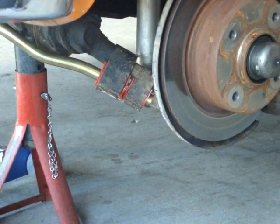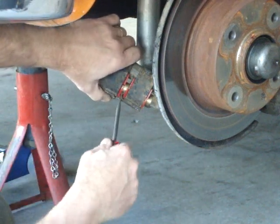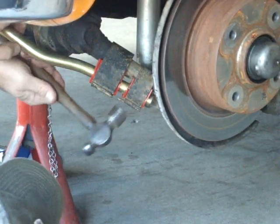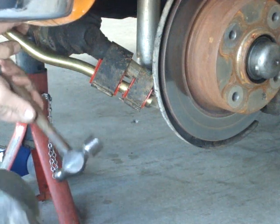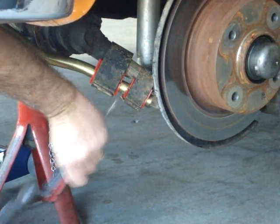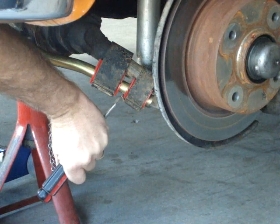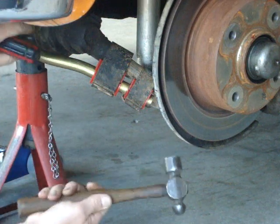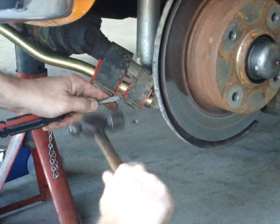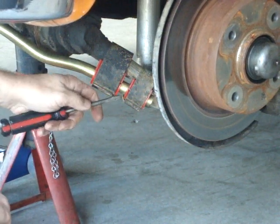So before I tighten up that one, I need to kind of get some space here. There we go. And we'll try to, kind of awkward position here. Trying to stay out of the way of the camera.